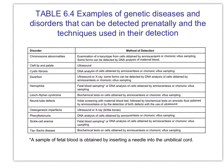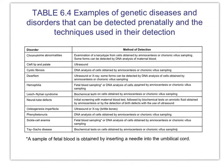So what do we see? Some examples of genetic diseases and disorders that can be detected prenatally are right there. We're going to talk about the chromosomal ones, the big chromosomal disorders, Down syndrome being the main one. You can look at some of the bigger things by ultrasound.